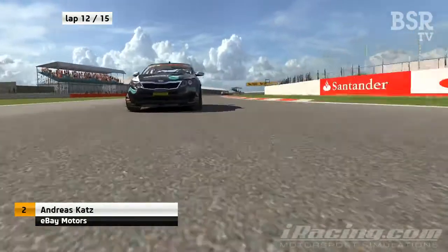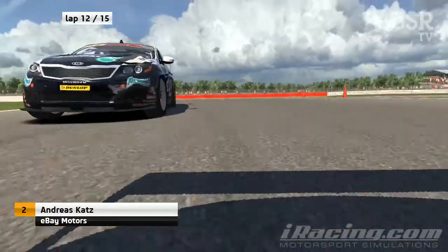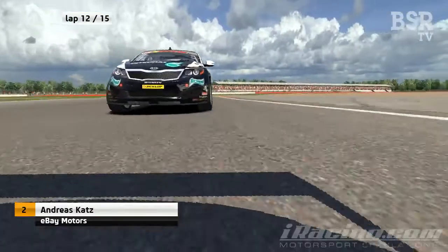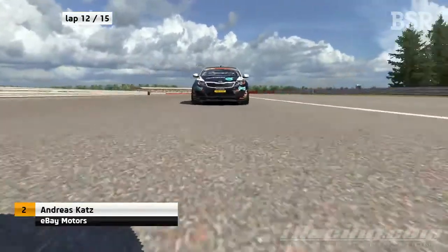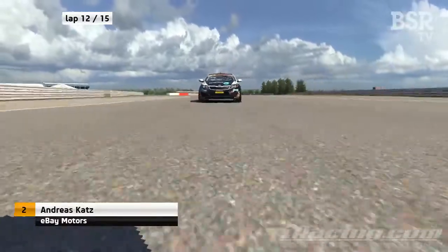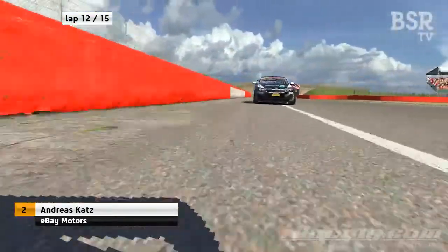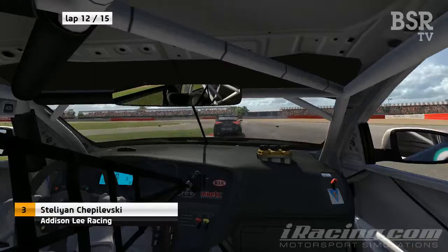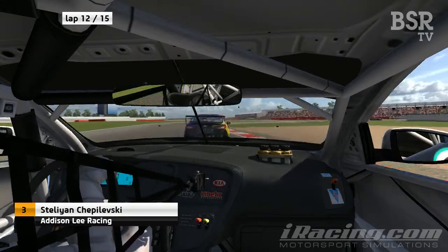Andreas Katz now has a motivated Stelian Chepelewski on his tail with only 3 laps to go here. Can Chepelewski make the move before the end of the race? He needs the points desperately. He's got to, hasn't he? I mean, he can't sit behind him. He's got to throw one at him eventually and just hope that Katz is... well, if I was him, I'd throw one at him anyway and just hope that Katz is smart enough to get it away. And if he doesn't, I don't think Chepelewski's going to be too disappointed by that.